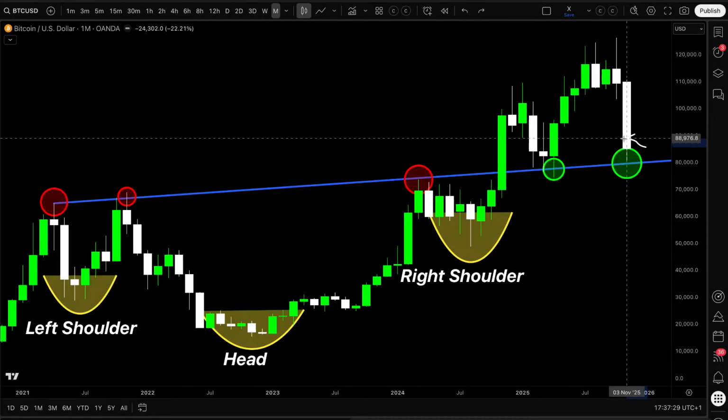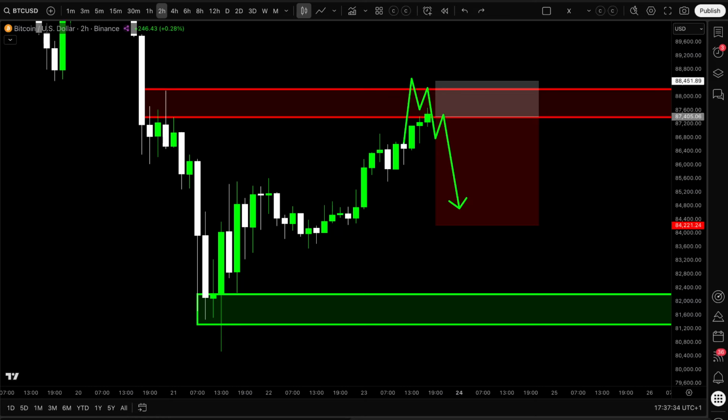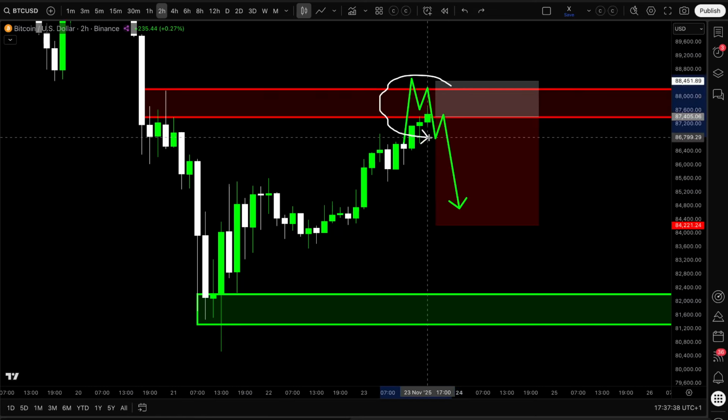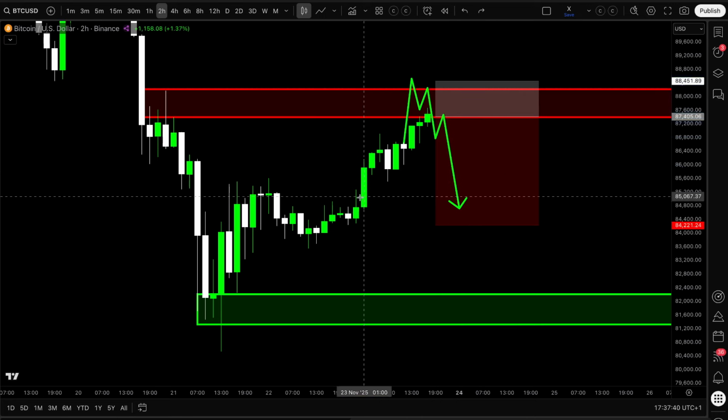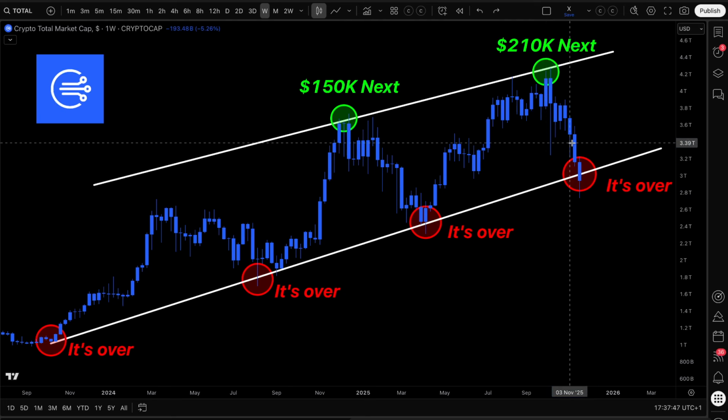Bitcoin is perfectly retesting this inverse head and shoulders pattern, and this is a really nice trade setup I am looking for over on Bitcoin to trade it towards the $84,000. Total market cap is getting supported by the lower side of this range, which is a really good signal.